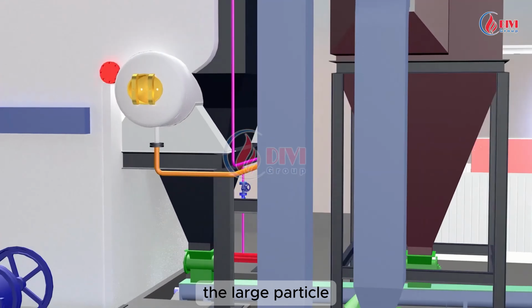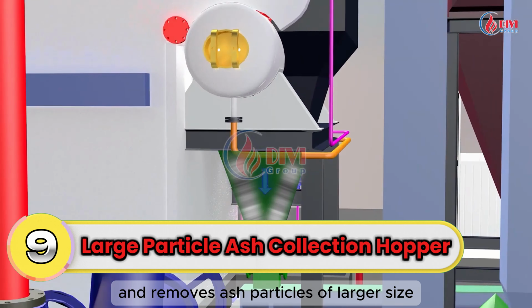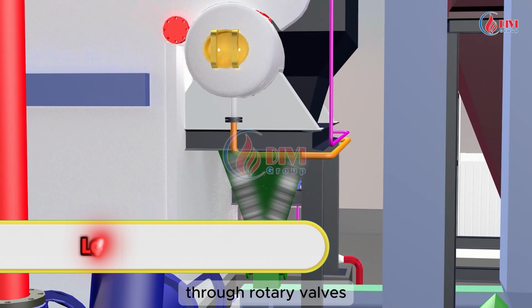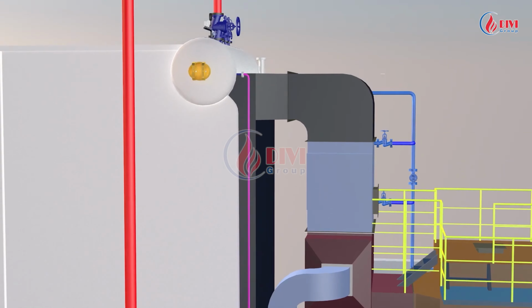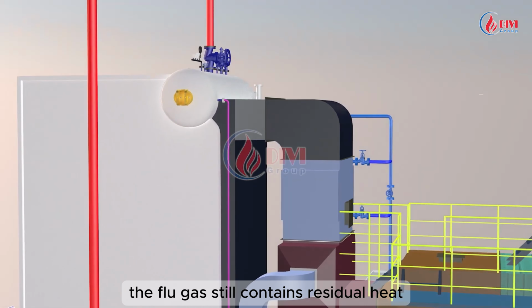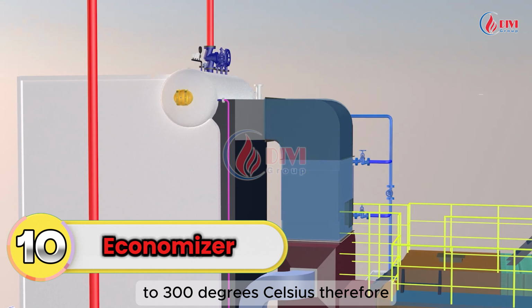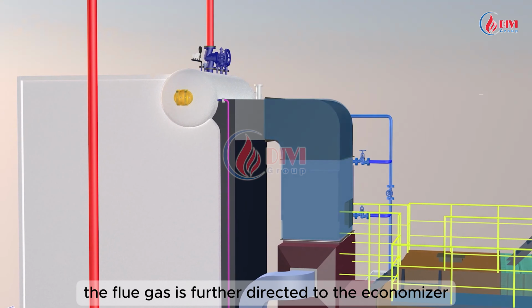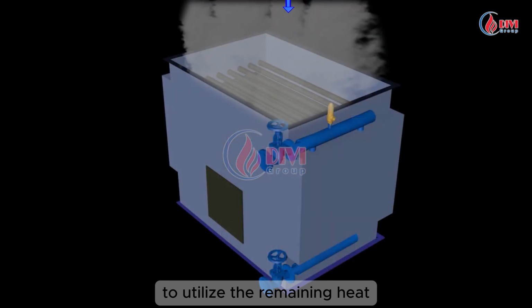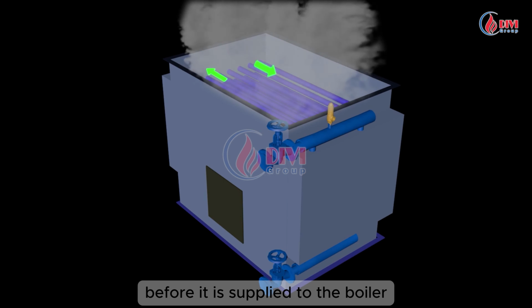The large particle ash collection hopper is located at the bottom and removes ash particles of larger size through rotary valves. After heat exchange within the boiler body, the flue gas still contains residual heat at a temperature of 250 degrees Celsius to 300 degrees Celsius. Therefore, the flue gas is further directed to the economizer to utilize the remaining heat for preheating the feed water before it is supplied to the boiler.